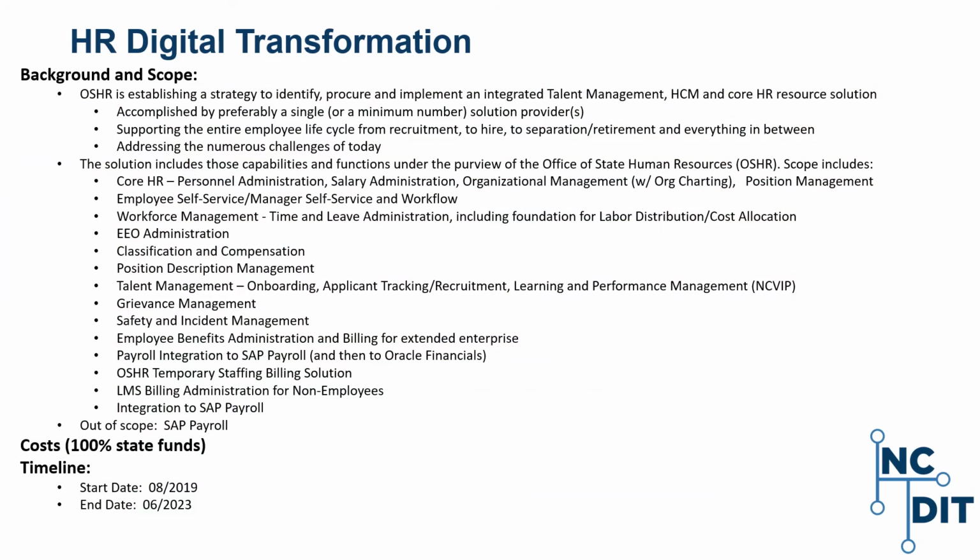OSHR is establishing a strategy to identify, procure, and implement an integrated talent management, human capital management, and core HR resource solution. Given the change in landscape over the last decade and results from the RFI earlier this year, OSHR believes this can be accomplished via a single solution or a minimum number of solutions compared to today. The solution includes those capabilities and functions under the purview of the Office of State Human Resources, as noted on the slide. Similar to the core financial effort, they have hired consultants to assist in developing the strategy and subsequent RFP.